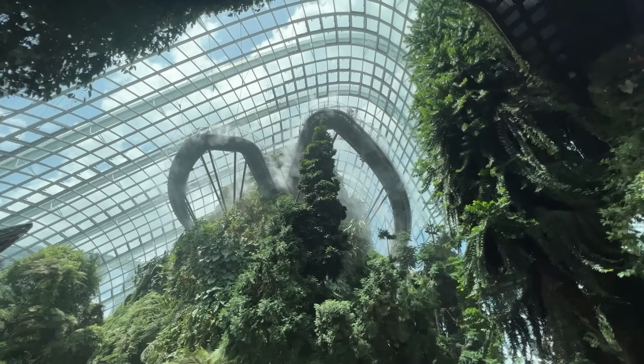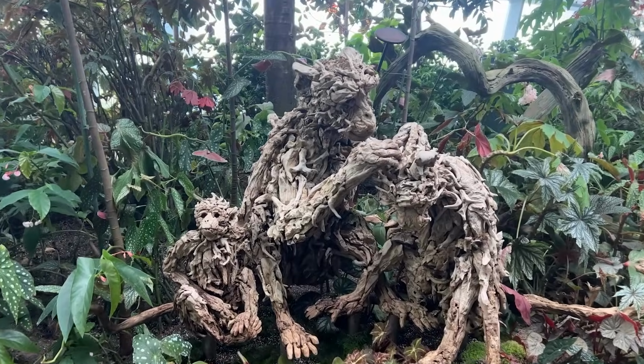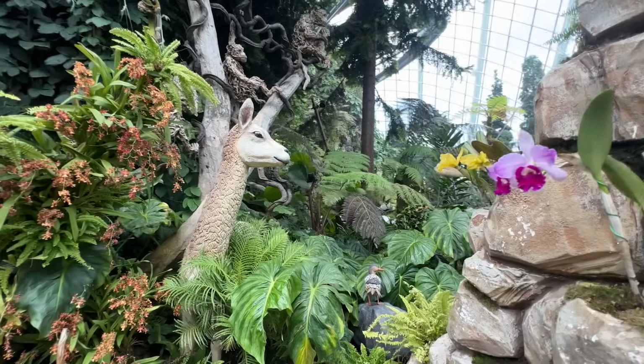Do you like this dome? I love the cloud forest. If you've been watching for a while, you know that I'm a city boy, and so I don't do well in nature, but this is my kind of nature. Your kind of nature. It's safe, and no wild animals or insects.